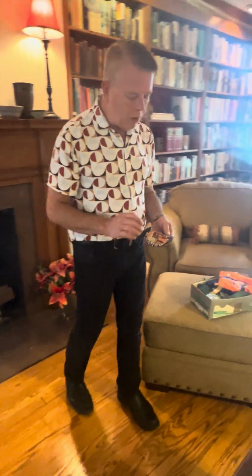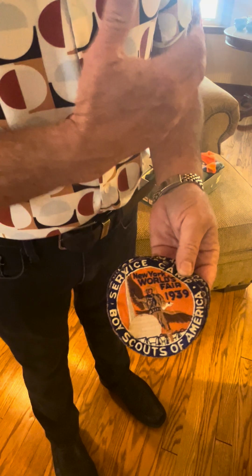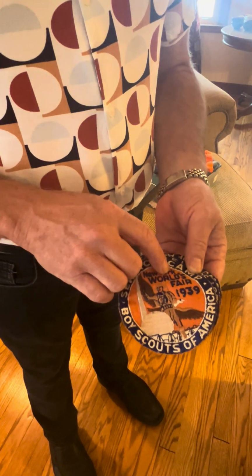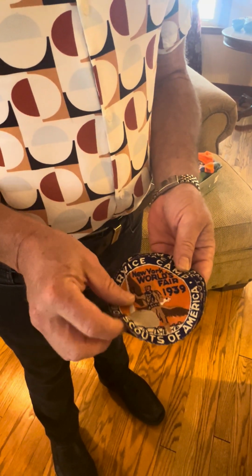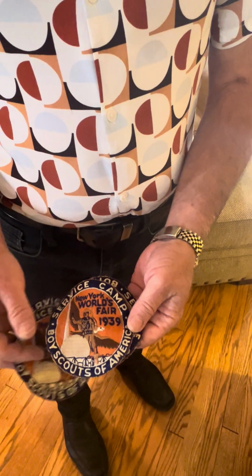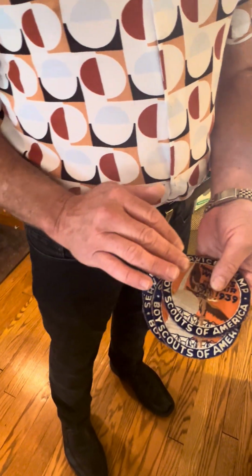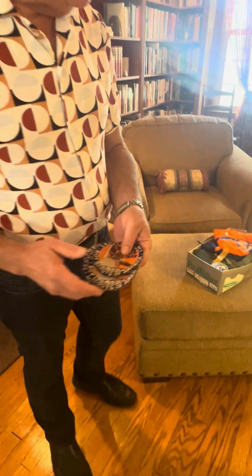So these are unique pieces. These are for the Boy Scouts, and this was a patch that they would have gotten when they went to the New York World's Fair in 1939. Here we have one for 1940. Here's another one for 1939 and another one. So these are hard to find, and they're priced accordingly.